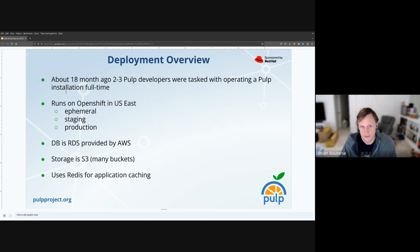Our deployment overview. About 18 months ago, 2 to 3 Pulp developers were tasked with operating a Pulp installation full time. So this is a hosted installation. Our installation runs on console.redhat.com and it's used in a bunch of different ways by Red Hat. I'm not going to get into the business side of it because it's an operational focus here. But I do want to tell you, it runs in OpenShift in US East.